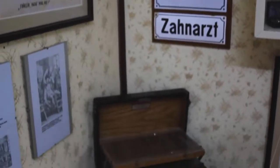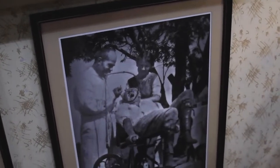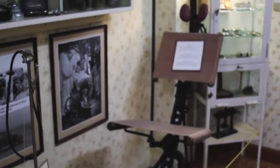Huh? This was the old thing. This was leather. Guys, this guy looks like he's in pain or in some kind of horror. I don't know what's going on. Oh, this was a chair. This is the old chair. Yeah.